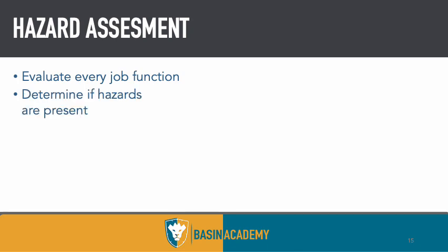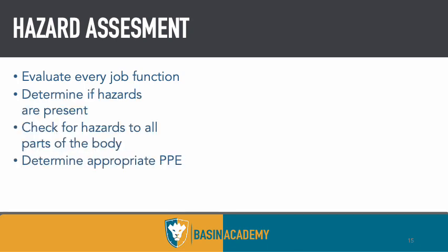We should evaluate every job function, determine if hazards are present, check for hazards to all parts of the body, determine the appropriate PPE for that job task, and understand that PPE is the last line of defense. Your sword and your shield have been knocked away, and now all you have left is your suit of armor.